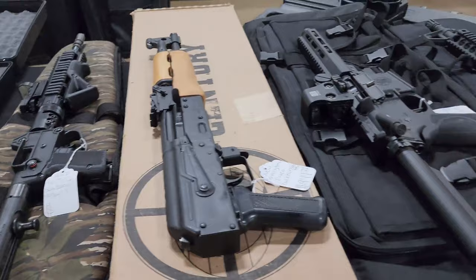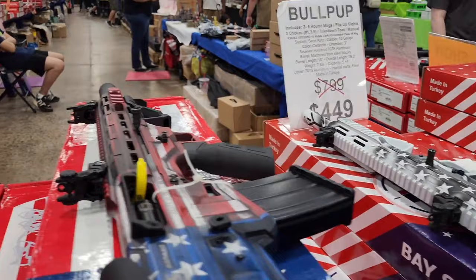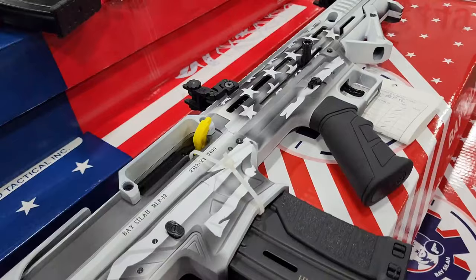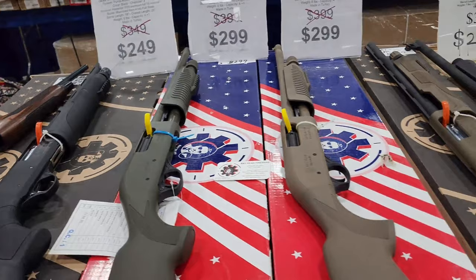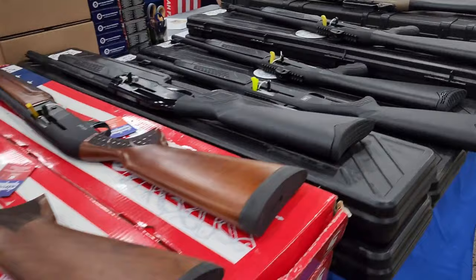Anybody interested in bullpups? They come in all different shades and colors. $449 out the door. Anybody with the shotguns, go right here. $299, $249. Y'all already know this is my section right here.